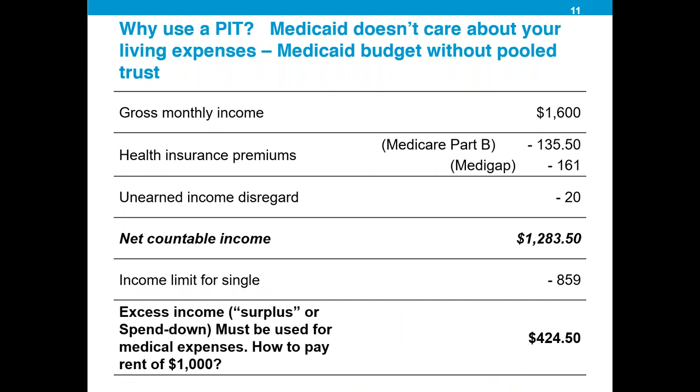So now we're going to talk a little bit about pooled income trusts. But the same thing we're talking about applies to individual supplemental needs trusts when they are used to deposit excess income. Now, why do you need to use a pooled trust? So here's a little Medicaid budgeting 101.